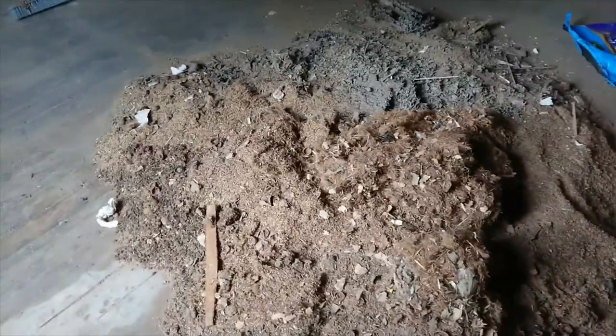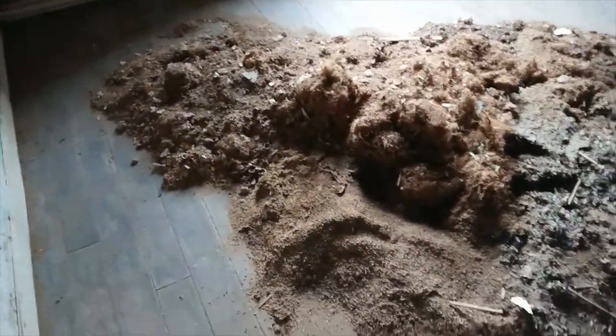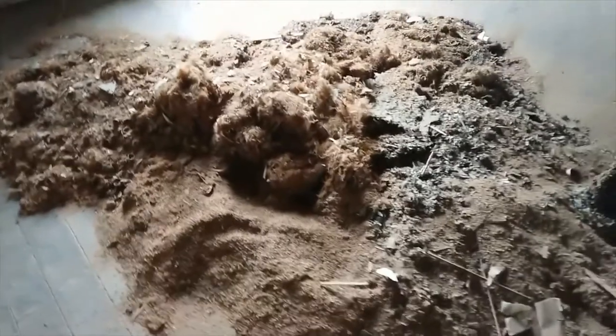Get out the light so hopefully the camera adjusts. So there we go. Room full of lots of problems. Oh, something crawling on my shoe. Yeah, must go.